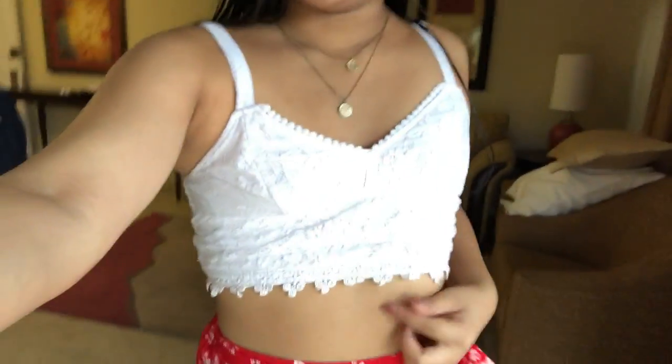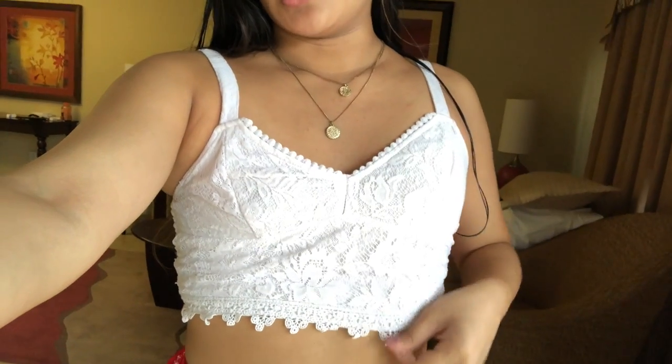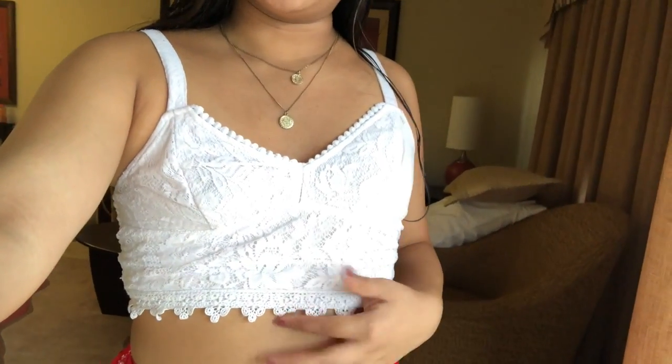Got my earrings, necklace as usual. I am wearing this white lace up top that I love, the laces and the outlining right here, the design of it, and it has this little pretty scallops detailing on the bottom. And then wearing this very cute Hawaiian skirt, and it's blue and red. It's so, so cute. And then I'm gonna be wearing first shoes. I'll show you guys.